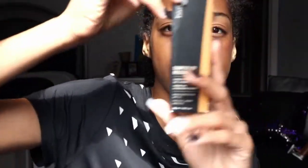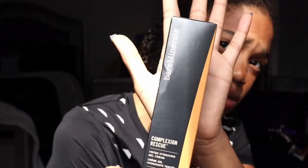Then I got this foundation. It's just a tinted moisturizer cream, so it's just tinted a little bit. It's not that dark. It looks darker now, but the camera makes it so much darker than what it is. Yeah, I got this, and this is by Bare Minerals. It's really nice, and I think it's really cute. If it will focus. It's really nice though.